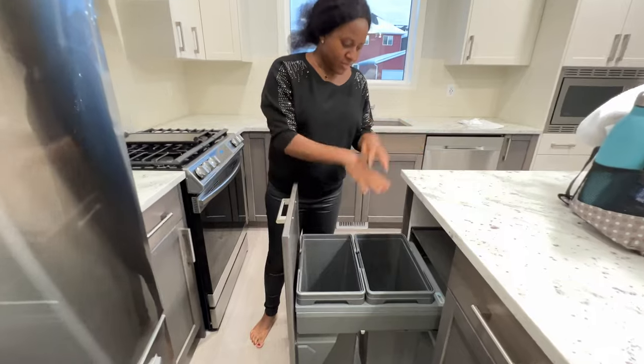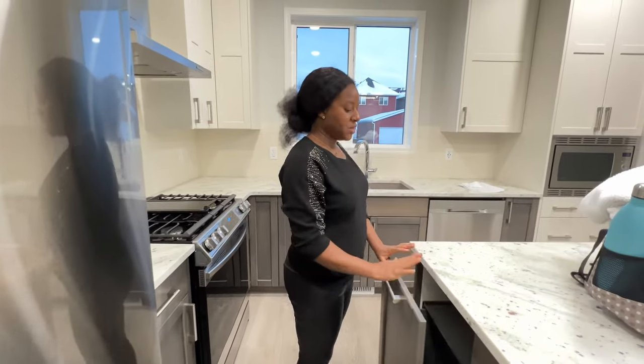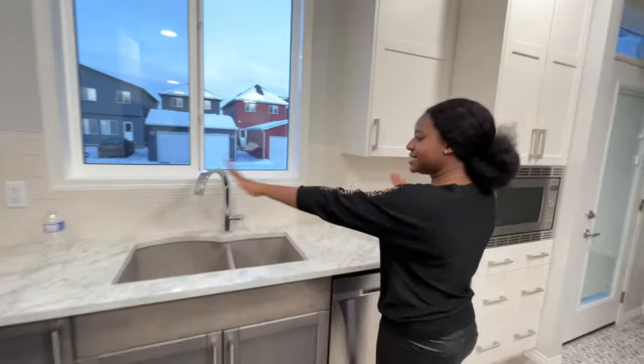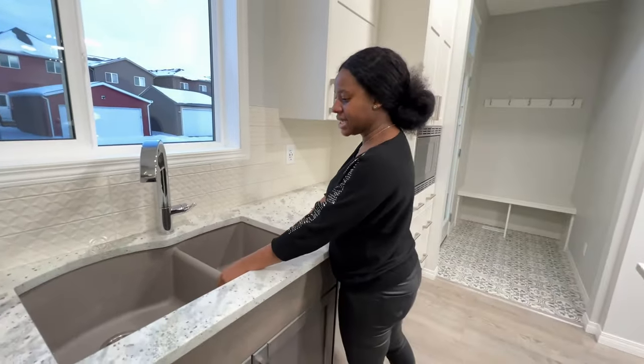It's just for us to now put those trash bags and have your trash closed without it smelling out and all of that, because the kitchen is in the living room, right? And this is where we'll be doing all our dishes. I love this double sink in here.